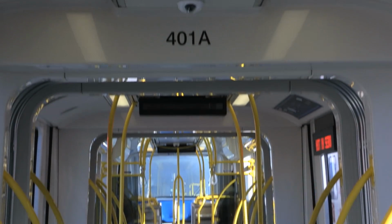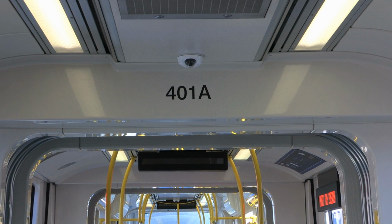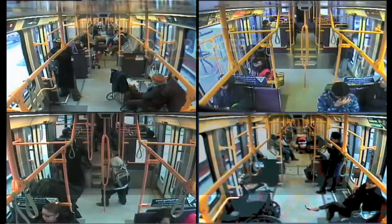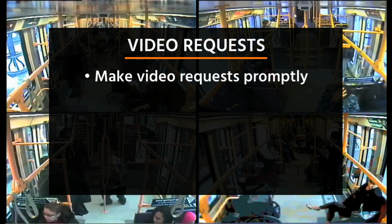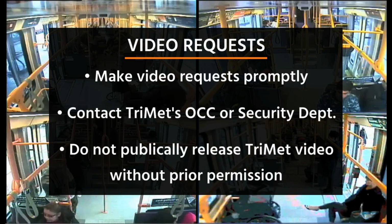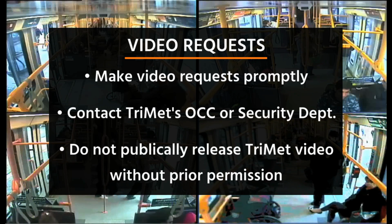All LRVs are equipped with digital cameras. The number of cameras varies, but they capture most interior spaces of the train. Camera data is recorded to an onboard DVR, but the data can be overwritten in a few days, so make video requests promptly. Requests need to be made by contacting TriMet's Command Center or TriMet's Security Department. Video from TriMet cameras can only be released publicly with the permission of TriMet's Security Department.